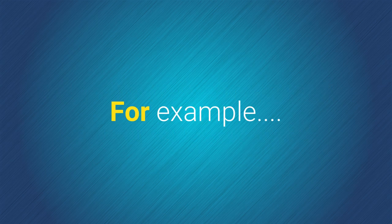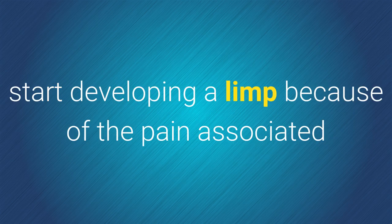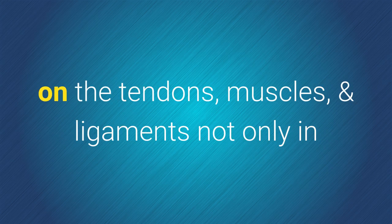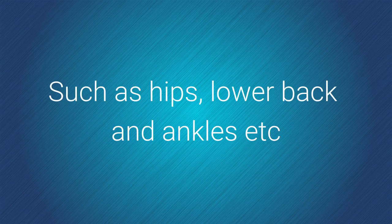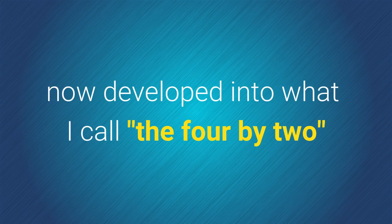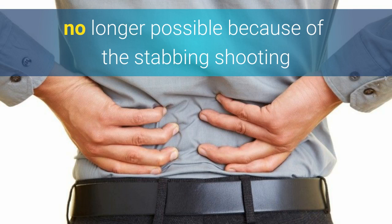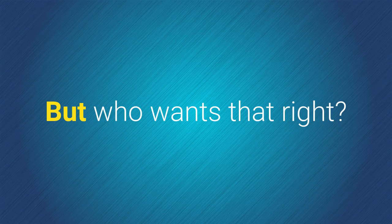For example, if you have osteoarthritis in your knee, you may start developing a limp because of the pain associated with the arthritic condition, which in turn puts stress on the tendons, muscles, and ligaments, not only in that joint, but in joints of adjacent areas, such as hips, lower back, ankles, etc. When this happens, the feather has now developed into what I call the 4x2, where activities that were once taken for granted are no longer possible because of the stabbing, shooting, severe joint pain, and eventual loss of mobility. But who wants that, right?